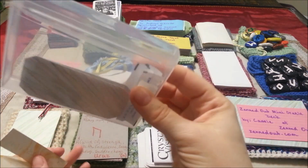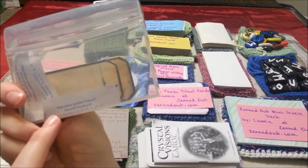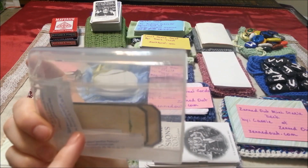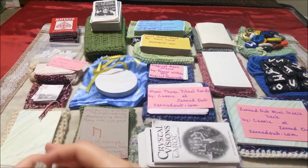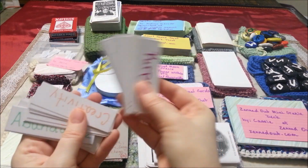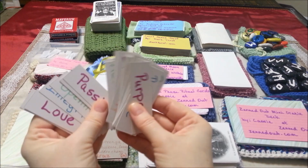This is a gum box that I just keep them in. I'm also thinking of starting to use fortune cookies in some of my reads. I thought that might be fun, so I've started collecting them in here. And these are just words. They're word advice cards, and apparently some of them are upside down. So anyway, that's those.